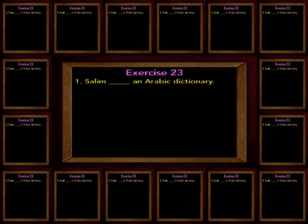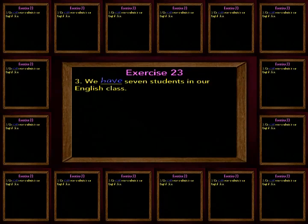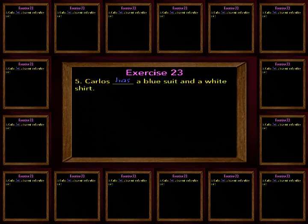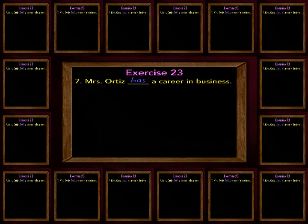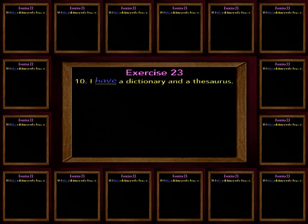Let's review. You saw Salim blank an Arabic dictionary, and you wrote, Salim has an Arabic dictionary. Maya has 3 notebooks for school. We have 7 students in our English class. Masayo and Maria have long hair. Carlos has a blue suit and a white shirt. Professor Chung has a doctorate in philosophy. Mrs. Ortiz has a career in business. You have 3 minutes to learn this lesson. They have very clever friends, and I have a dictionary and a thesaurus. Good work.